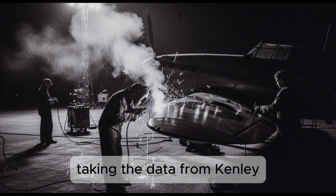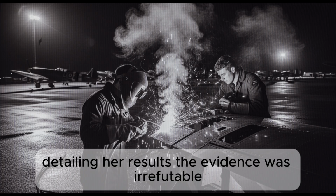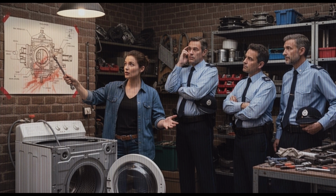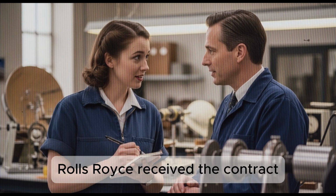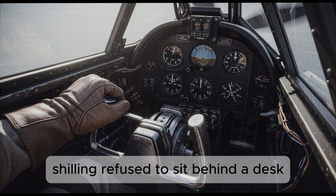Taking the data from Kenley, she drove back to Farnborough and drafted a report detailing her results. The evidence was irrefutable. The restrictor eliminated flooding under negative G, could be installed in minutes, and required no new parts. Within 4 days, the Air Ministry approved mass production. Rolls-Royce received the contract.